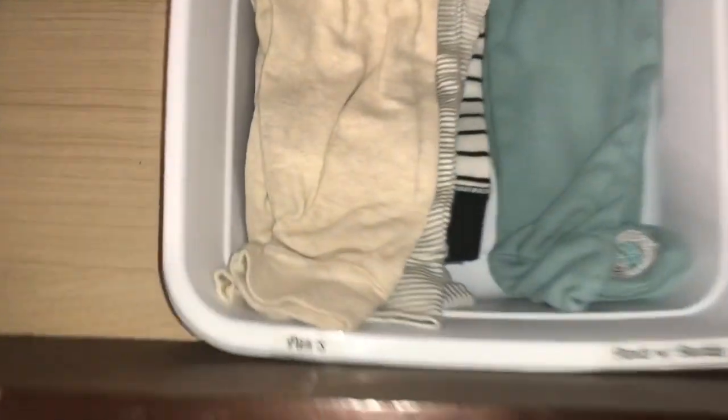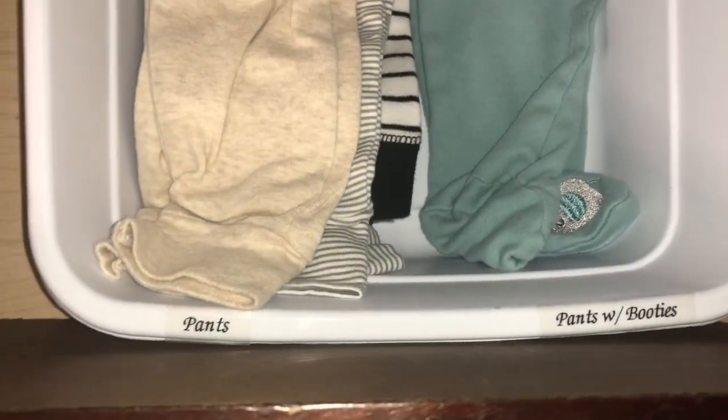This drawer is basically, I'm gonna fill it up more, but one side is regular pants with no booties attached. And then this side will be with the booties attached to the end.